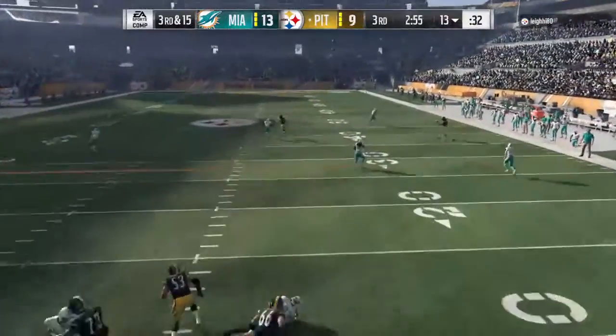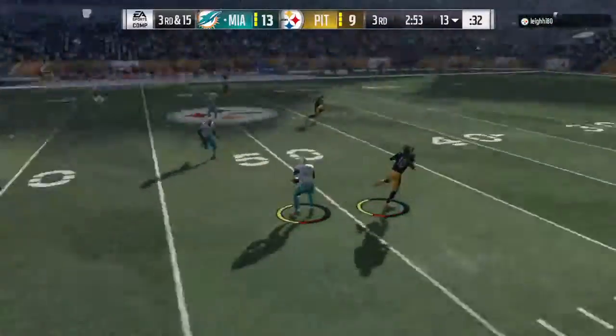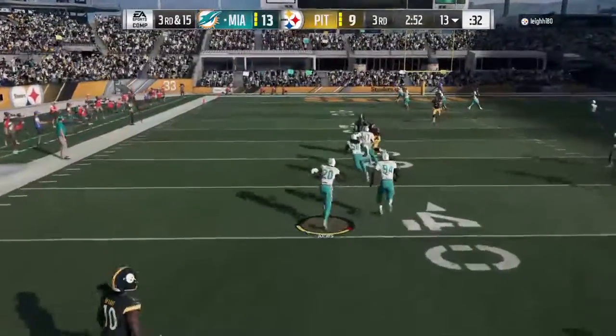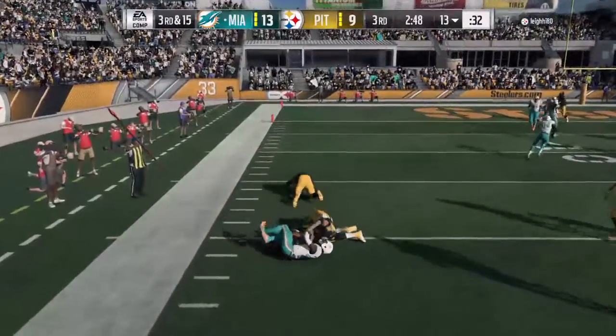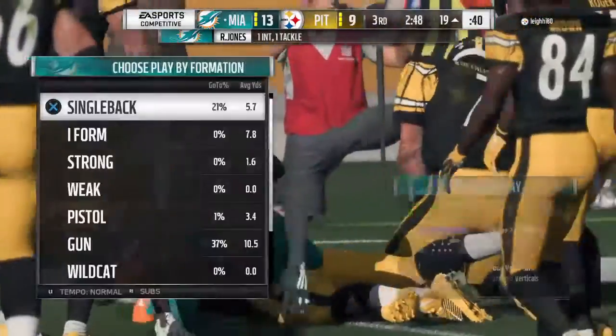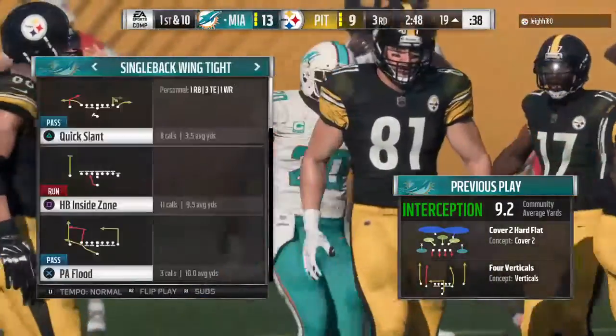Now it's Roethlisberger. He's going to launch this thing. Trying here for Bryant, and it's intercepted. Picked off by Rashad Jones. And they will be set up now as he brings this thing all the way back inside the 20.